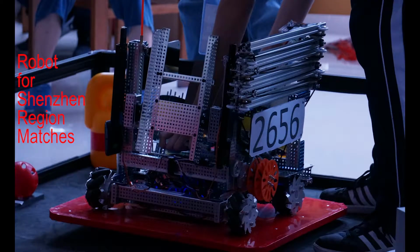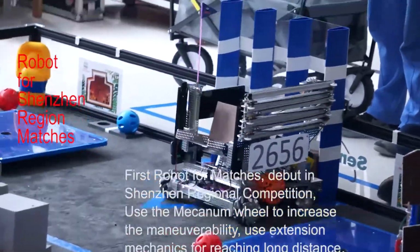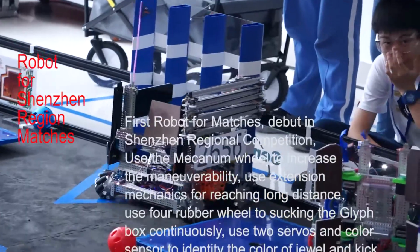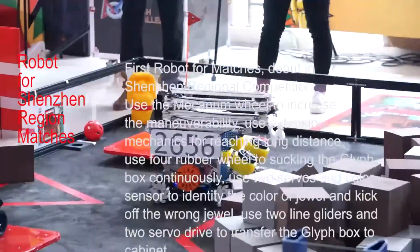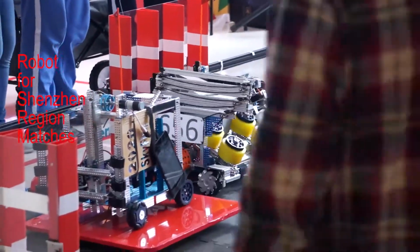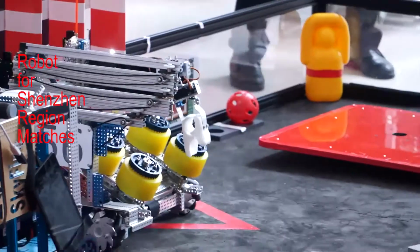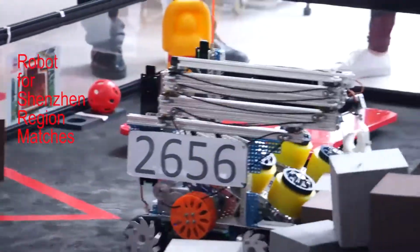This is the official robot which participated in the competition for the first time. This chassis uses the Magnum wheel, which is more maneuverable, uses stretching mechanisms to grab the relic, uses two rubber wheels to suck up the glyph, and uses two rails to lift up one or two code blocks, and to transfer them to the crypto boxes.